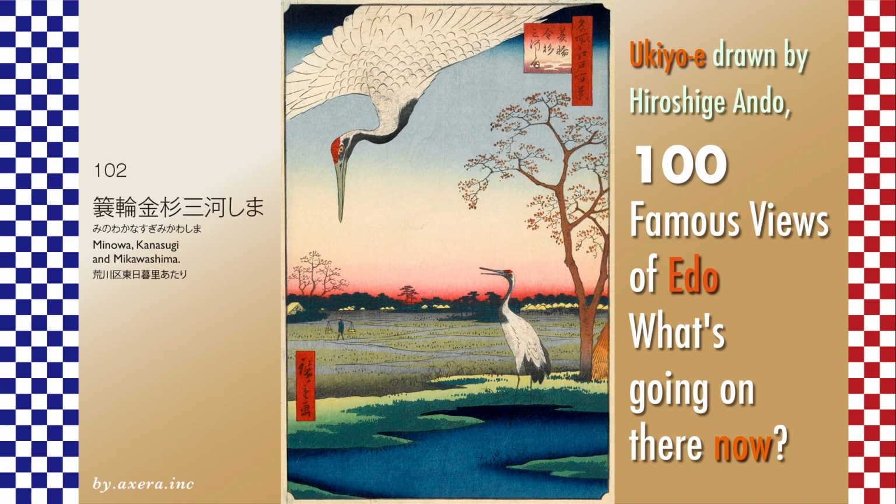On the other hand, the shogun would capture 2 cranes, a sacred bird whose capture was punishable by death, each year by falconry, and send them to the palace. From the perspective of the cranes, this meant that instead of being cherished and cared for, the shogun offered 2 cranes as sacrifices each year.